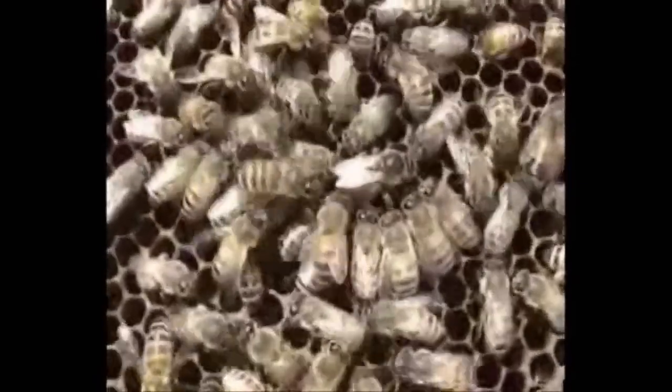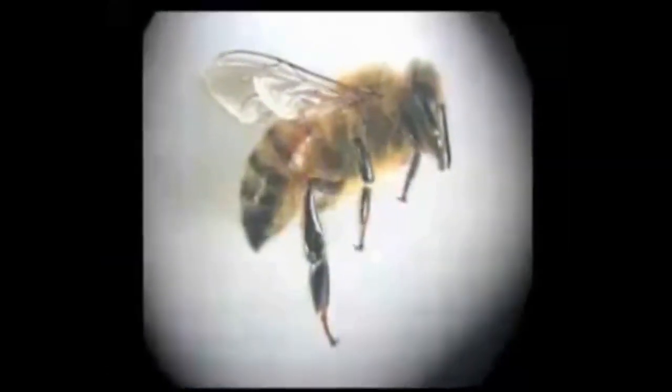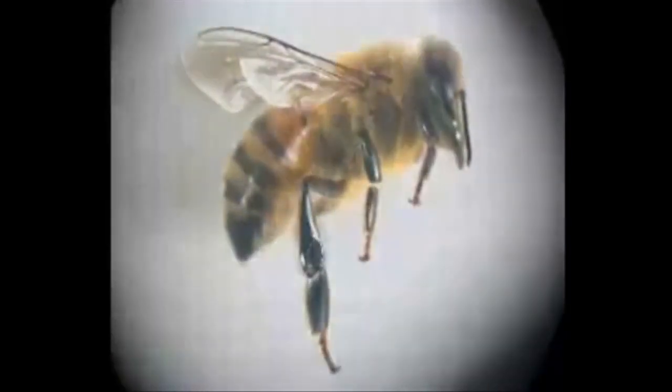Honeybees are insects, and like most insects, their life cycle begins with an egg and progresses through a larva stage to a pupa, and then the adult. For a worker bee, this process takes about 21 days. This egg will take 3 days to hatch into a tiny larva. Fed by nurse bees, the larva grows rapidly for another 6 days, filling the cell.